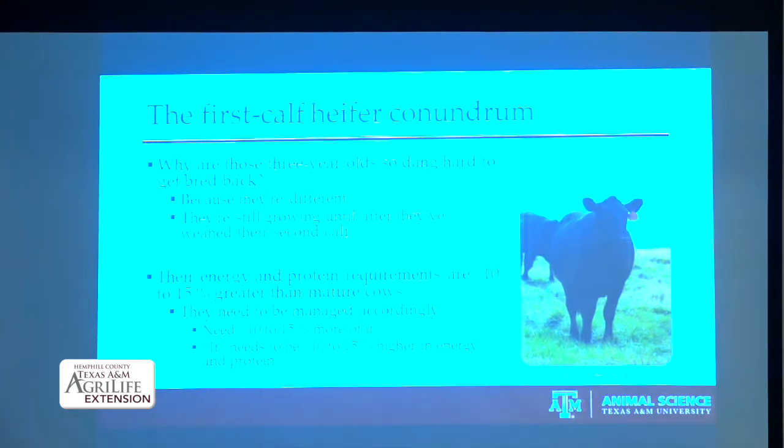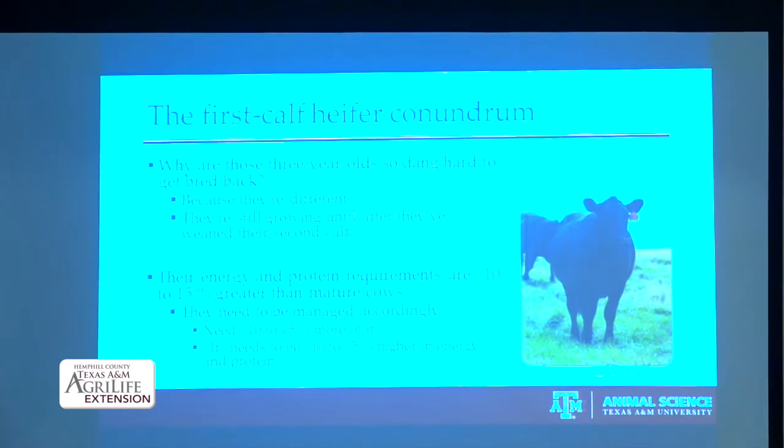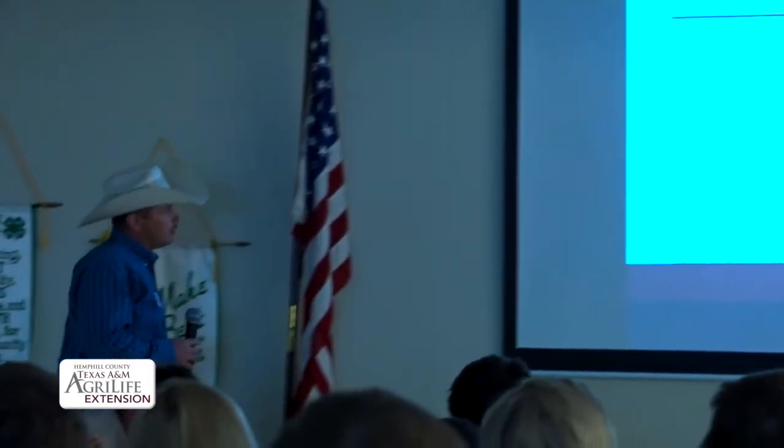Okay? So when it comes down to it on an equal body weight basis, we generally assume that those first half heifers have 10 to 15% higher protein and energy requirements. So that means we either need to provide them with 10 to 15% more of what everyone else has access to, assuming that they can physically consume that much, or it needs to be 10 to 15% higher in terms of nutrient quality.